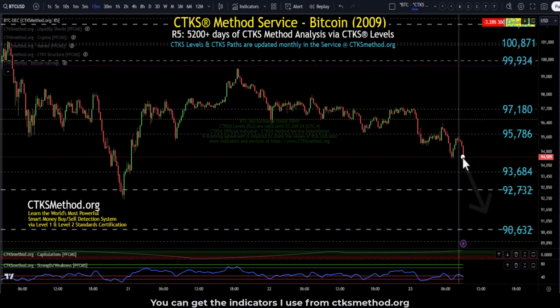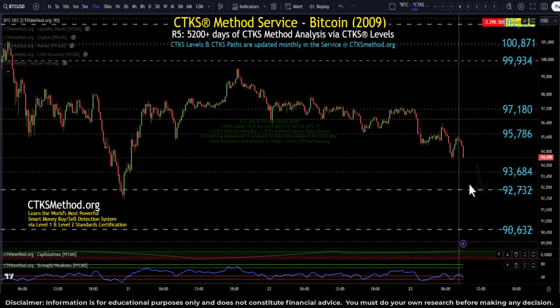The bearish case looks like the dominant probability at the current time, at the recording of this video. Things can change around a lot. It just realistically depends if we can get above the 95,786. So now this is a key level that you need to keep your eye on. Can you imagine if you were looking at a chart and you didn't know what the key level was? That would just give you so much anxiety. But with the CTKS method, because it's done through 2 levels of standard certification, you know exactly what levels you need to keep your eyes on.